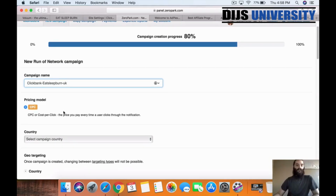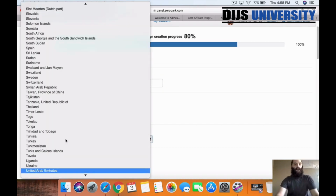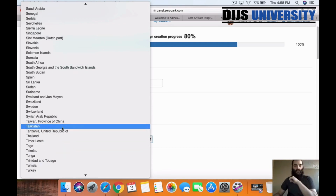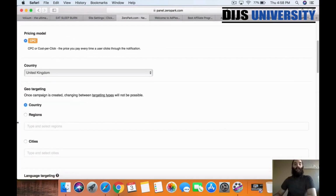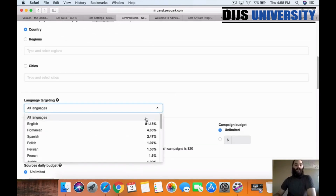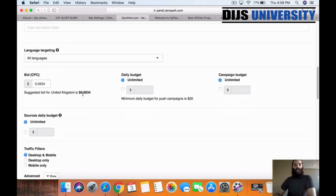We're doing the cost per click model. The country should be United Kingdom, because that's where we want the traffic from. All right. We can break down by regions or cities if we'd like. We're not going to do that today. We want the whole country. It shows you a different language breakdown. We'll just keep it as it is for now. The bid, typically around 6 cents.